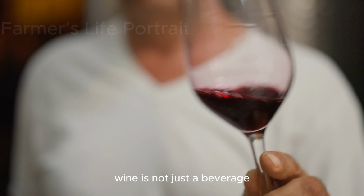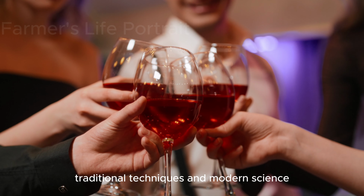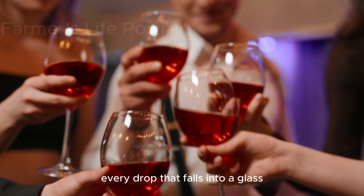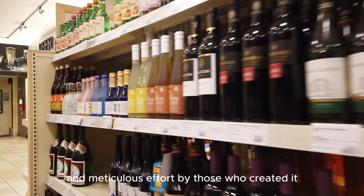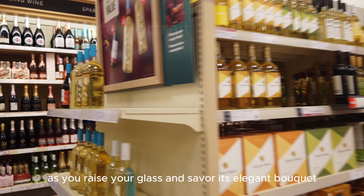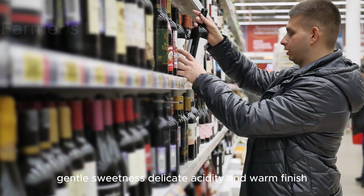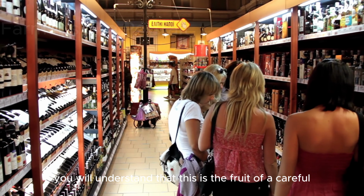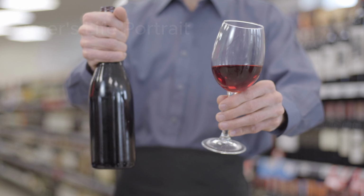Wine is not just a beverage. It is a testament to the harmonious blend of nature, traditional techniques, and modern science. Every drop that falls into a glass represents moments of heartfelt dedication and meticulous effort by those who created it. As you raise your glass and savor its elegant bouquet, gentle sweetness, delicate acidity, and warm finish, you will understand that this is the fruit of a careful, diligent, and deeply passionate production process.